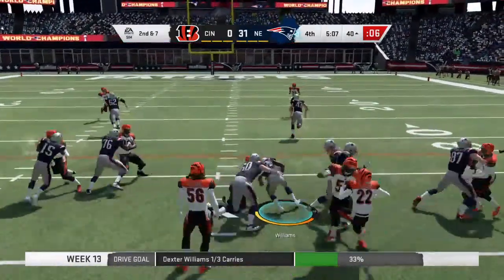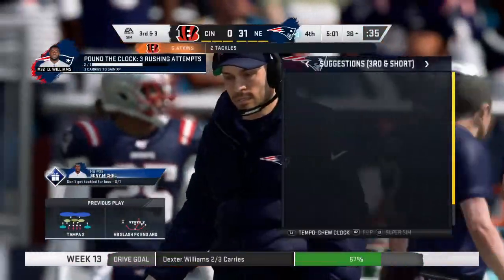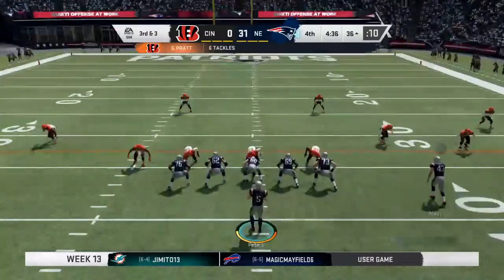Again, it's Williams. They'll wind up getting 4 down to the 36. Bottom line, they want to keep this clock rolling, so they'll take that one right there. They just want to keep falling forward, and they want to put the onus on the big fellas up front in order to bring this one home.